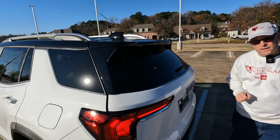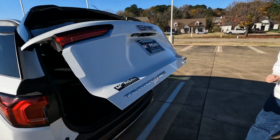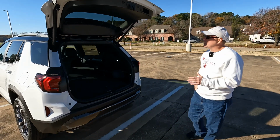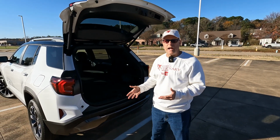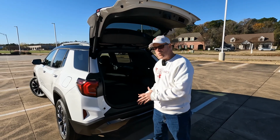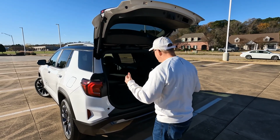And listen to that. Did you hear that beep? Did you see what happened right there? That's the Auto Sense tailgate. Again, when you have the remote on your person, that is going to work that way, where you just walk up. Now you have to stand in this position right here for it to open, basically facing it like this.